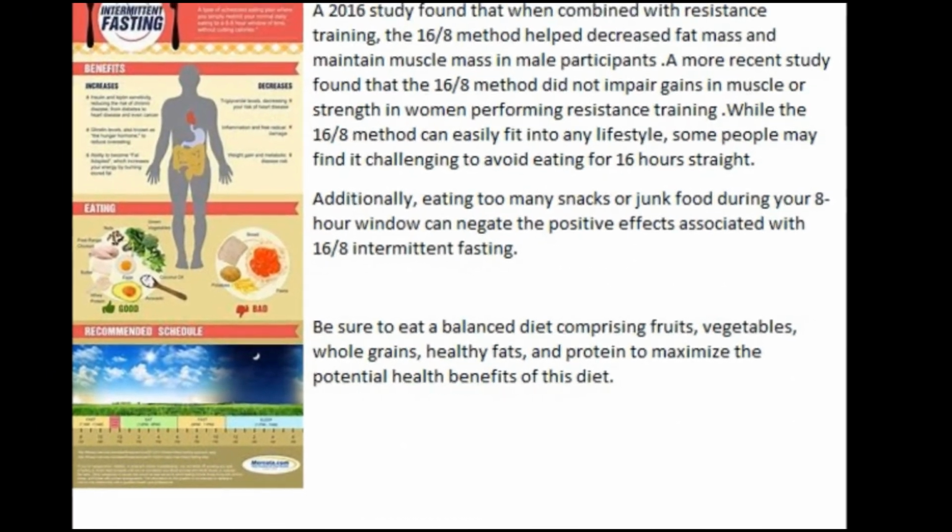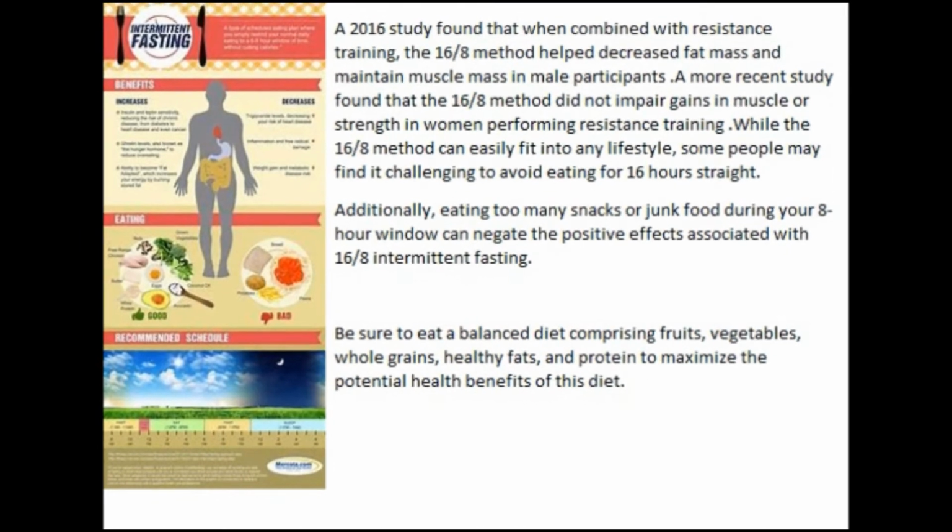A 2016 study found that when combined with resistance training, the 16/8 method helped decrease fat mass and maintain muscle mass in male participants. A more recent study found that the 16/8 method did not impair gains in muscle or strength in women performing resistance training.